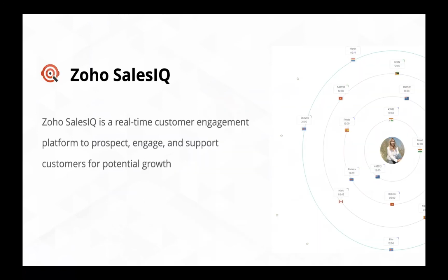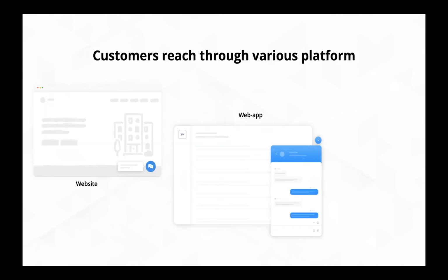For those who don't know about Sales IQ, we are a real-time customer engagement platform to prospect your visitors, engage your customers, and support them for potential growth. And for those who already have Sales IQ on your website, you're a step ahead and you're benefiting from easily unmasking and conversing with your visitors. So a major question might arise over here, right? Is Sales IQ only for your website? Here's the answer. Sales IQ can be used for your website as well as for your web application.